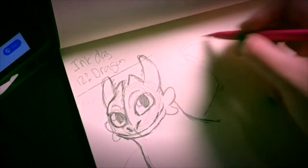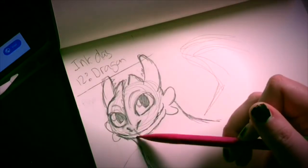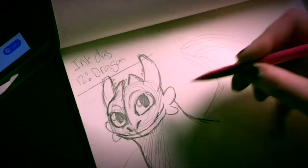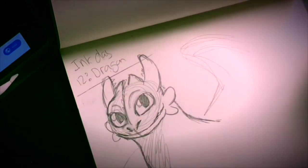There's just his other wing. We'll just do it really sloppy. And then some shading. So yeah, we could just do Toothless, because he's a dragon. It fits the prompt dragon. It fits the prompt of me wanting to sketch things that I'm a fan of. So, you know, we could do him, and then we could draw Hiccup with him.